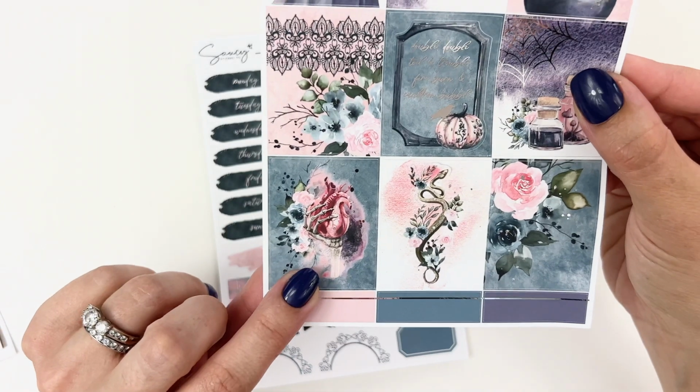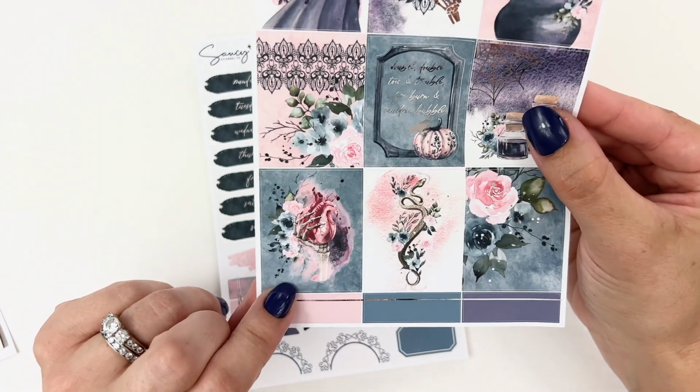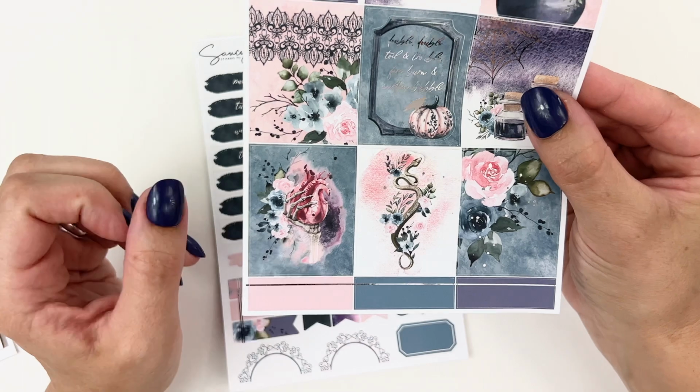This full box right here, I am a cardiac nurse, and that heart is amazing. I love it.